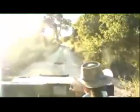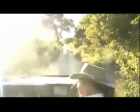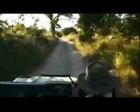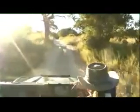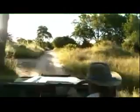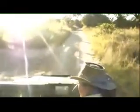It's a lovely day today. Weather-wise, no wind. A little bit cloudy earlier. Right. Next stop, let's see if we can find this big male giraffe.